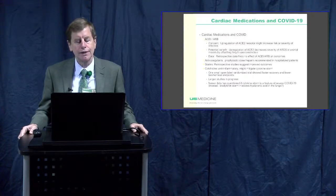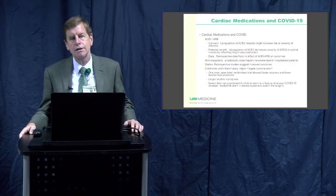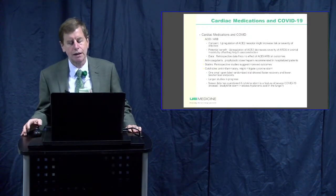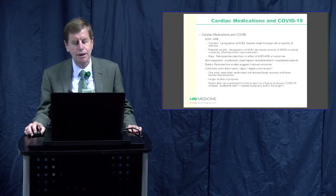The other issue with cytokine storm is that there's a thought out there that maybe the severe injury to the heart and the rest of the body that happens in this disease is not cytokine storm so much as bradykinin storm. There's some evidence for that, and bradykinin might explain some of the deposition we see in the lungs of hyaluronic acid.